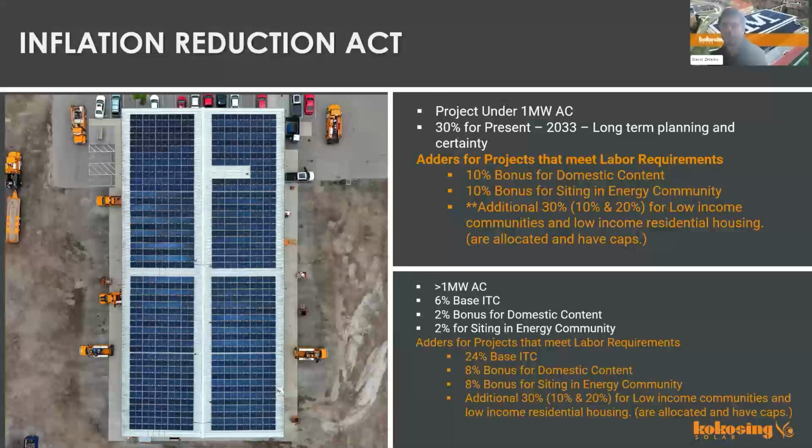I believe the first time they opened the applications, they received about 3 gigawatts of applications. So it's very competitive. The low income community tax credit has its own separate map that you can look up as well. But we're talking about the energy community tax credit because it seems more of a solid deal, more of a sure thing, so to speak, compared to these other two. So you can see here 10%, 10%, and 10% or 20% for those two.